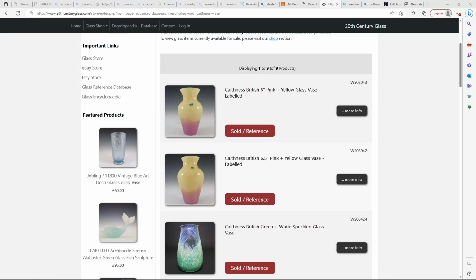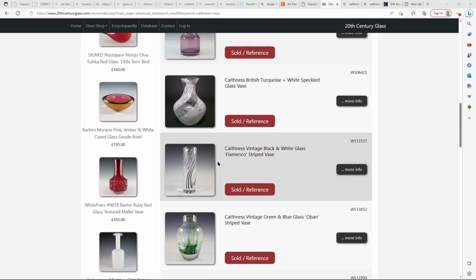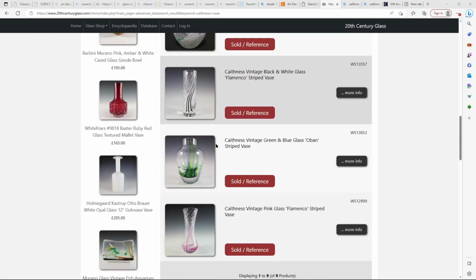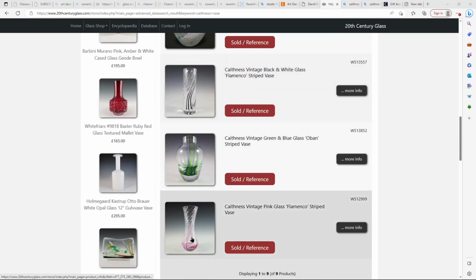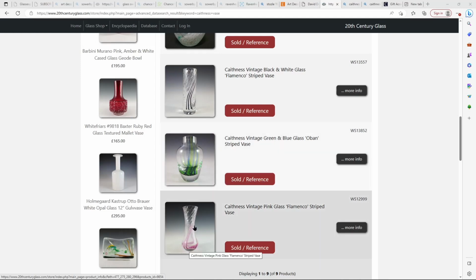Again, I'm back with the 20th Century Glass website. I thought, give them a go. I've never looked at Caithness on this website before. There isn't a lot. I've never seen these vases before. You see quite a lot of these with this snowstorm effect swirling, and then you've got another one there, but then you've got these ones with the swooshes, and there are three basic colours here: black and white, yellow, green and blue, and then you've got this pink and white one. And then we saw a few variations.